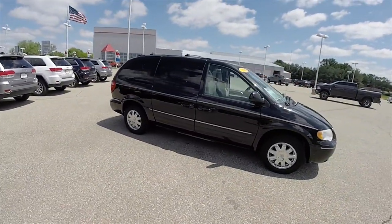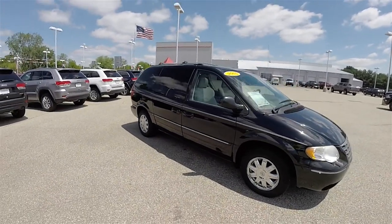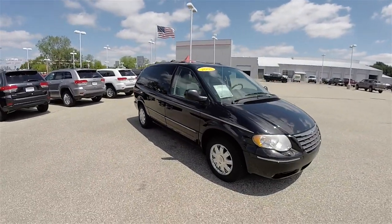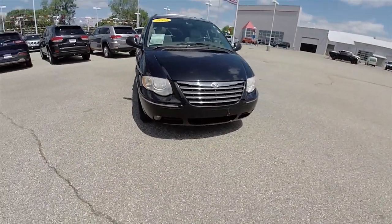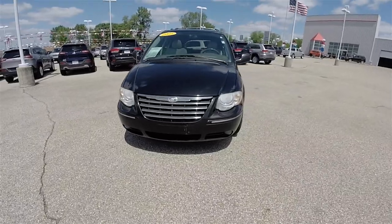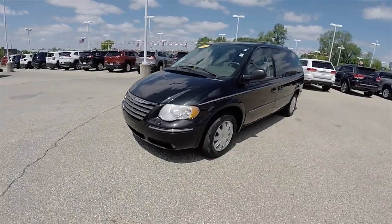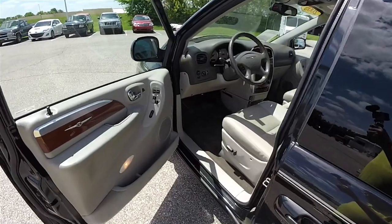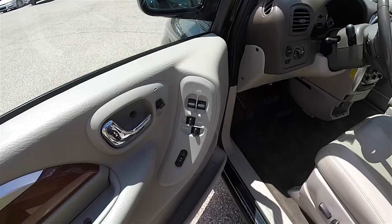The vehicle is equipped with a power sunroof, adjustable roof rack rails. Up front, you have automatic headlamps. You've also got fog lamps. Alright, inside we have power heated mirrors, power windows, and power door locks.